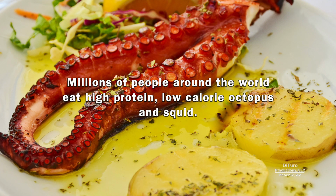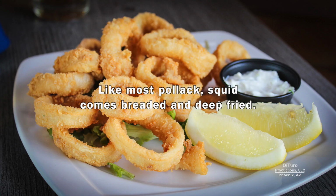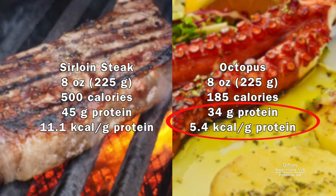Millions of people around the world eat high-protein, low-calorie octopus and squid. Like most pollock, squid comes breaded and deep-fried. Octopus provides protein for less than half the calories of a sirloin steak.